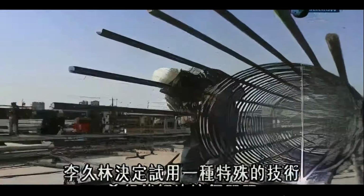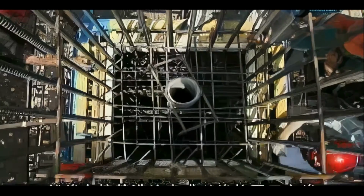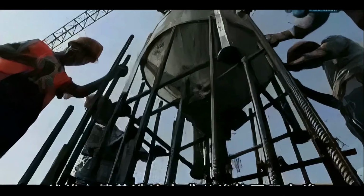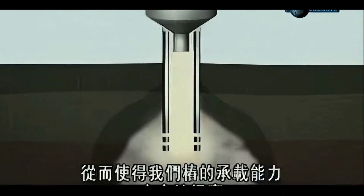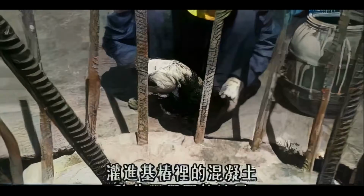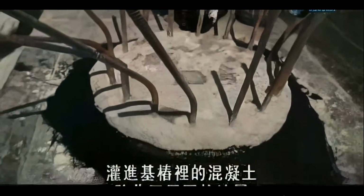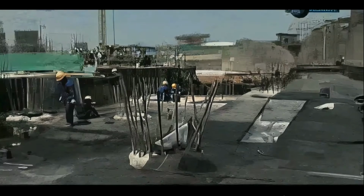Engineers decided to try out a special technique, hoping to solve this problem and improve the bearing capacity of the foundation piles. They buried granite pipes in the piles. On the second day after the completion of the foundation pile, water was injected by perfusion to improve the bearing capacity of the soil around the pile, so the stadium foundation pile's bearing capacity is greatly increased.